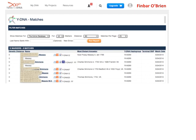Now, these results are at the 12 marker level, and this particular person, we'll call him Finbar O'Brien, that's his adopted name. We don't know who he is, he doesn't know what his natural parents were called, but he did the Y-DNA test, and we first compare him at the 12 marker level, and we see he has Massey, Massey, Simmons, Massey, Simmons, Massey, Simmons, Massey. So there's only two names that appear in his 12 marker matches.